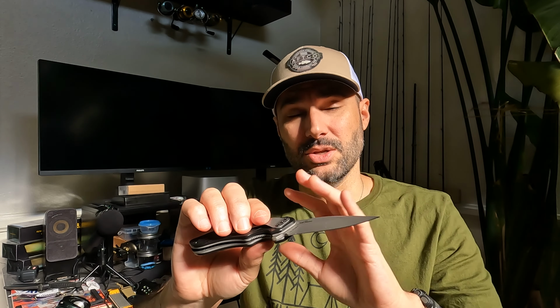You really got to be careful with them. They all get a good lockup so you can trust them. I mean, that's a really big deal to me, man. When you open that up, you got to really make sure that blade is locked into place. And some of these cheaper knives, you got to watch out, like you'll fire it open and it won't be completely locked and you can hurt yourself.